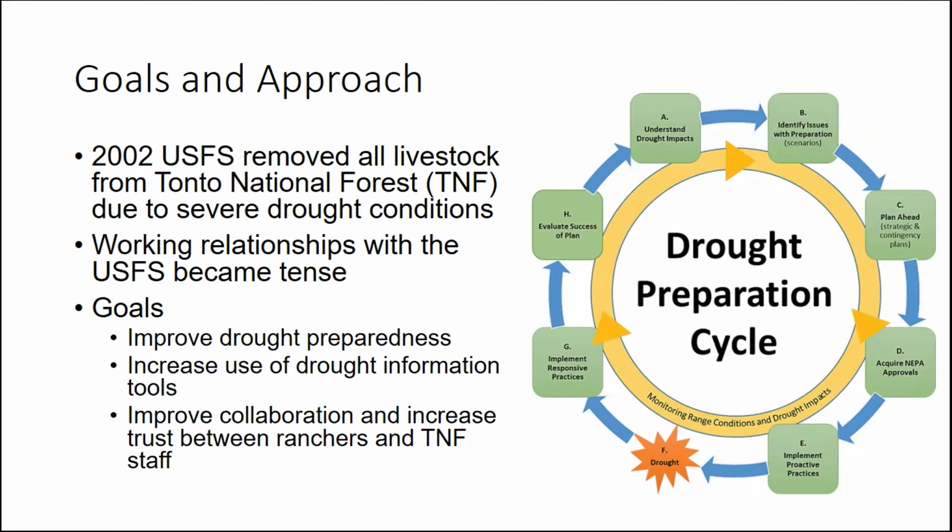And so in 2002, there's a pretty significant drought in Gila County, and the Forest Service made the decision to remove all livestock off of all 104 allotments. No questions asked, no case-by-case basis. And so that was a pretty big hit. That's about 20,000 cows that were taken off the landscape. And so that really caused a lot of friction within the county because a lot of the ranchers were pretty upset that they weren't looking at each allotment on a case-by-case basis.